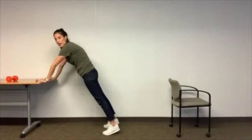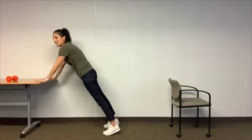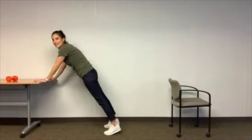If you want to do power up just how we did it 10 times, that's absolutely okay. You pick what's challenging but doable. Here we go. We're going to do 10 push-ups in a row or your regular power up. You're going to come down, up for 1, down, up for 2, down, up for 3. Nice tight core.